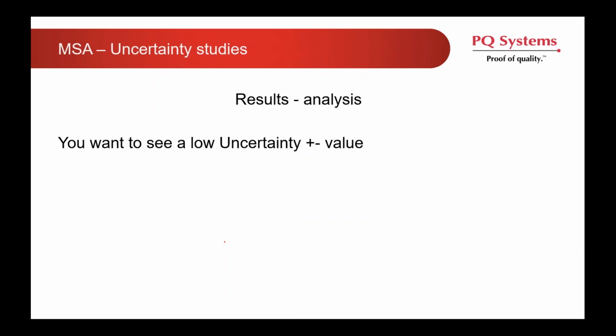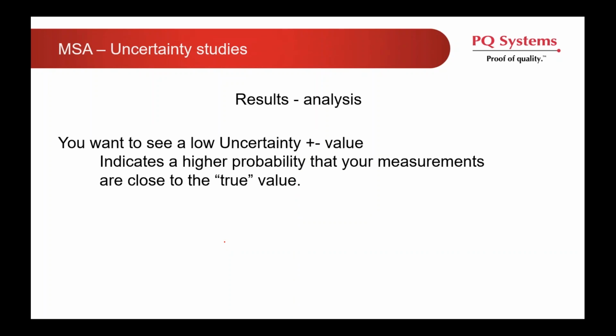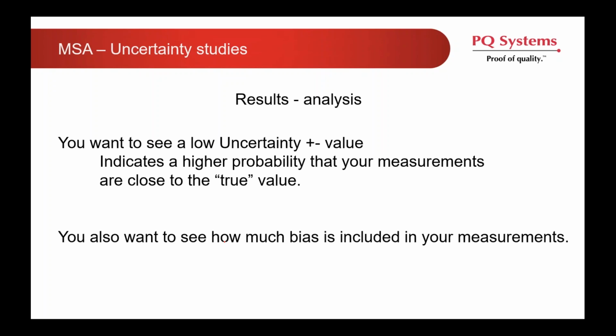So the results, what our analysis is, we want to see a low uncertainty value, the plus minus, as low as possible. That represents that we're getting hopefully as close to the true measurement as we can. If it is higher, that indicates a low probability that your measurements are close to the true value. If you have a very large number, it's almost like putting a ring around your measurement on your control chart, where it could be much higher or it could be much lower. At the moment, you might be just getting one right in the middle. So I have a much better confidence in a measurement system that I've done an uncertainty study on for that particular measurement characteristic when that uncertainty value is as low as it can possibly get. And we're also trying to identify, is there any bias included, either positive or negative?